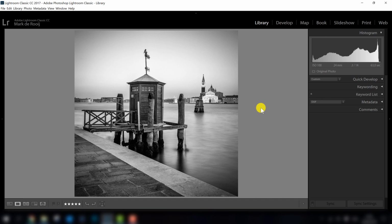So if you use long exposure photography, what you're going to see is that the water gets smooth, the water doesn't give any distraction anymore, and full attention goes to the buildings in this photo, in the buildings in your cityscape photos. And that's the main reason why long exposure photography really works well in cityscapes.